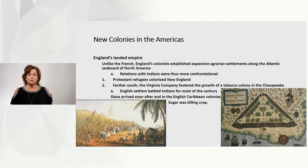It was not good for the Native Americans. Relations are always going to be much more confrontational with the English than with the French or the Dutch. It's going to start out a little bit better than it ended. The first generation of Native Americans who encountered the new colonists had to work something out. The English couldn't have survived without their help. But this second generation is not going to work out well.